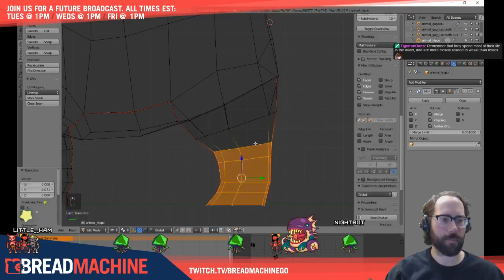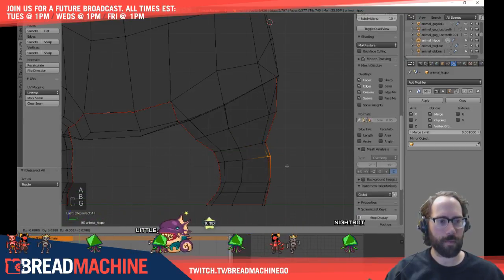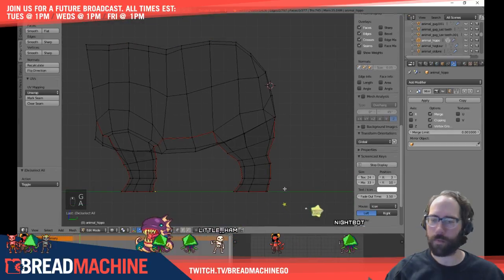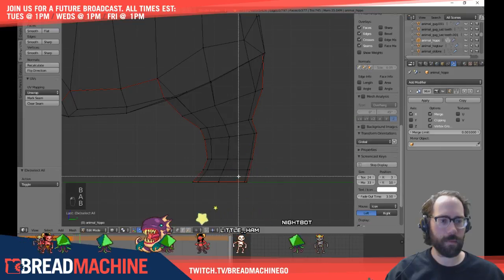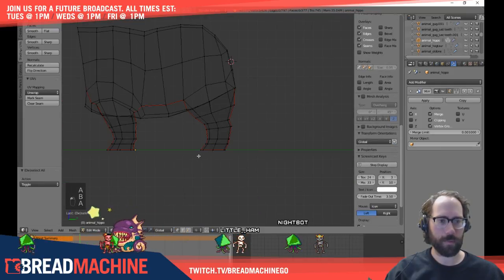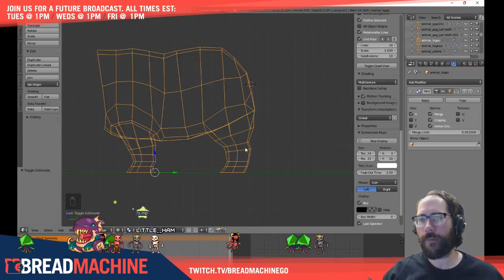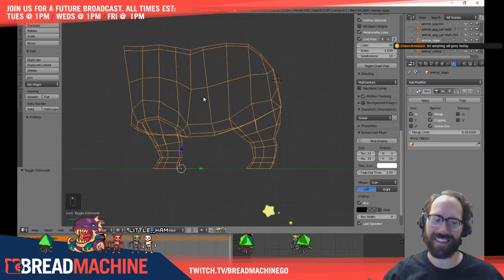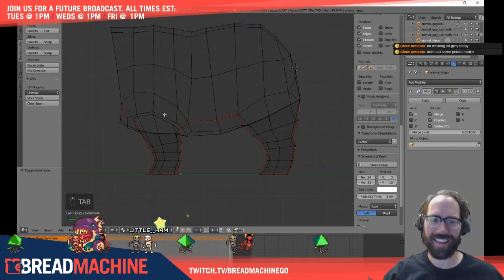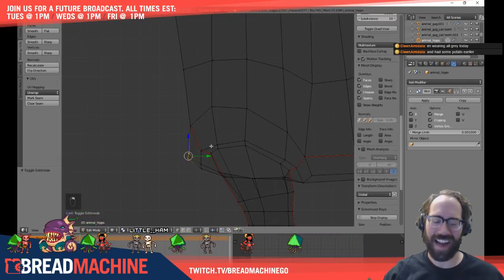UV mapping. Yeah, that's a large friend right there. Well, I didn't have a whale modeled, so. Some potato. I had some potato.